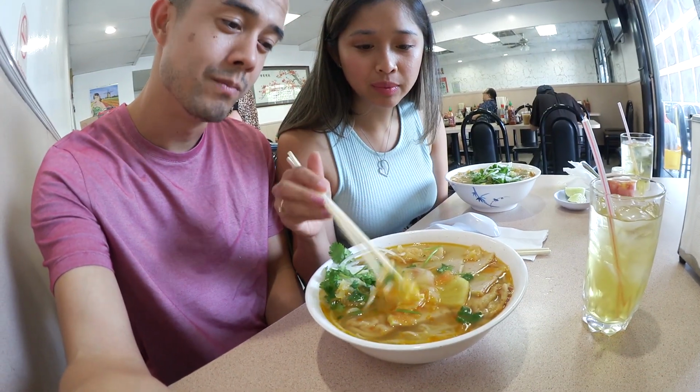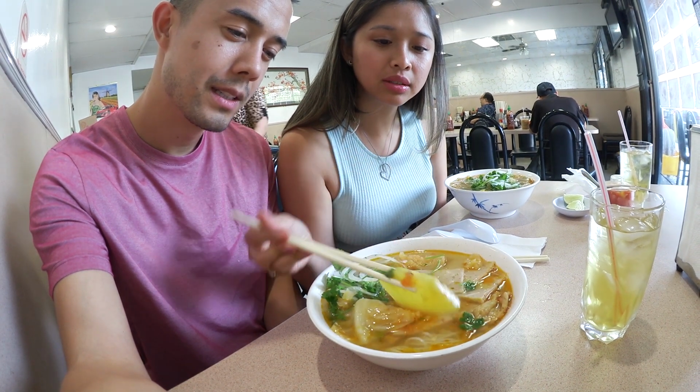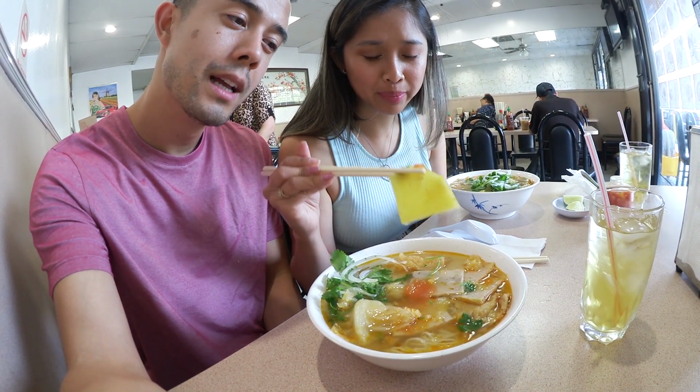You scoot it over so you can take a look at it a little bit more. There's cabbage. I think that's like Napa cabbage probably. And then there's, I almost called it papaya, pineapple. Tomatoes. So pineapple and tomato is going to be the base of this broth, where it gives a lot of the flavor, the sweet, the sour, the salty, the savory.